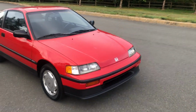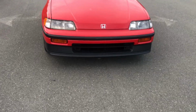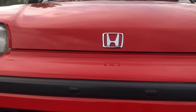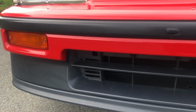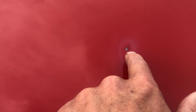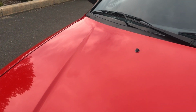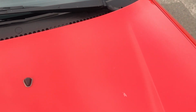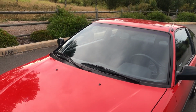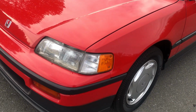So let's start with the front. One of the things I like about this car, it clearly has not seen a lot of time on the highway. It has almost no rock chips, which is actually really miraculous, to be honest with you. It does have a few. Probably the single biggest flaw in the car is right here on the hood. There's a spot, I'll give you a reference with my finger to give you an idea of the size, where my guess is there was a bird dropping and somebody tried to polish it out. There's also a few other little spots, like there's one right here that's an imperfection in the clear coat. But other than that, it really looks pretty remarkable.